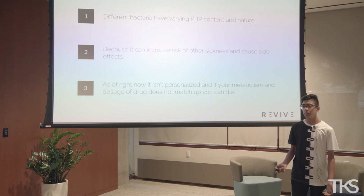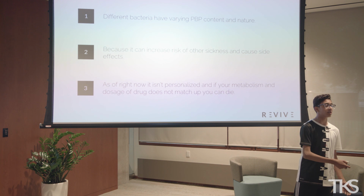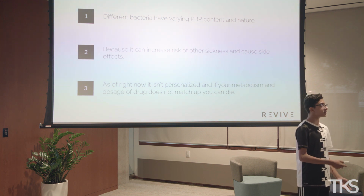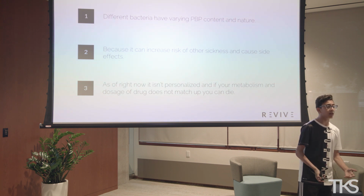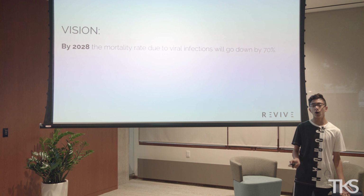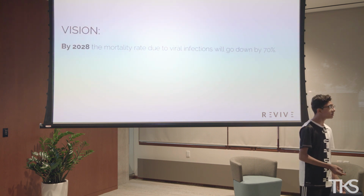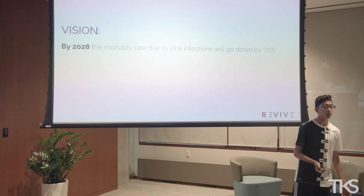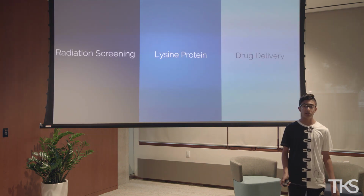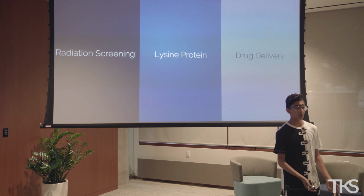And lastly, because the medication isn't personalized. And so if we're giving somebody a medication that has a high toxicity, and we're not giving them the right dosage that's personalized to their metabolizer, they will die due to high toxicity of the drug inside their body. Our vision at Revive is that by 2028, the mortality rate due to these viral infections will go down by about 70%. Our process works in 3 main steps: radiation screening, a lysine protein, and drug delivery.